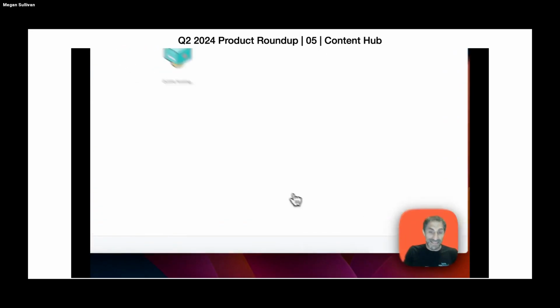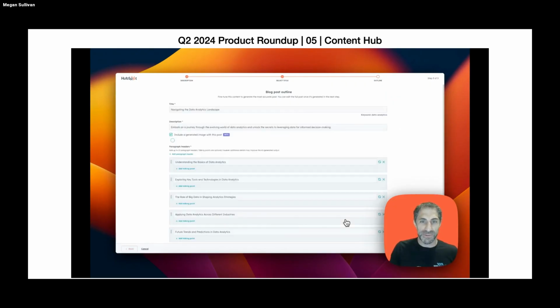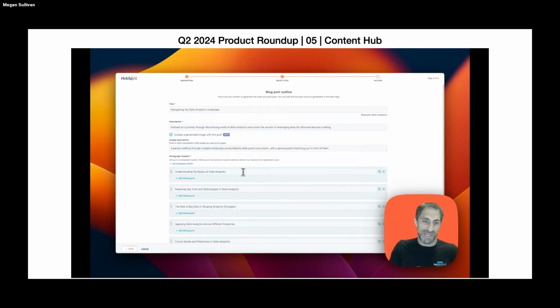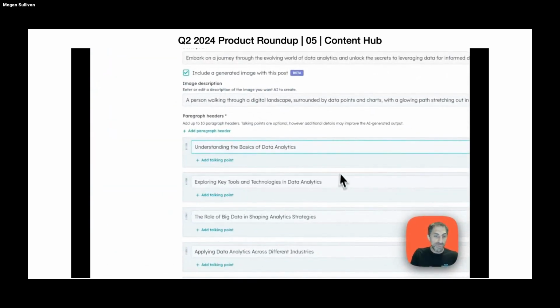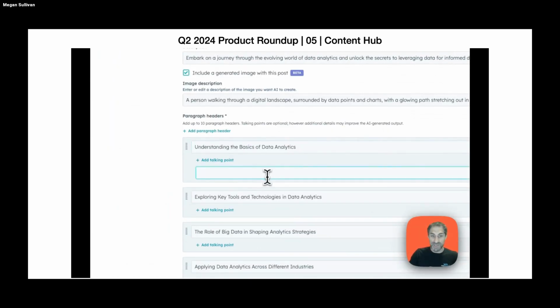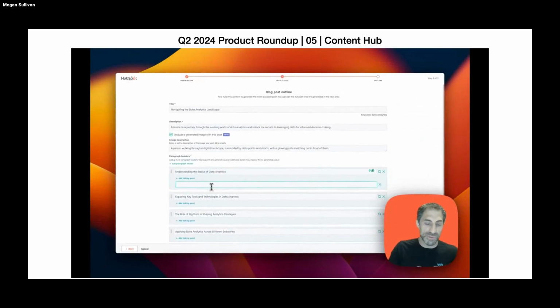Then I click next, and what it's going to do is create this great outline for me. And what I can do is I can really start to showcase my expertise here, because not only is it going to create an outline, but this is where I can then make the magic happen to customize it to what I really need. So I can add or remove different outline paragraph headers. I can add specific talking points. Make sure to use this. Make sure to include this. Make sure to talk about this. So I can include those points under each one.